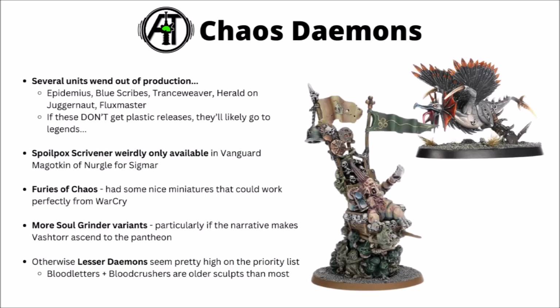Otherwise, for ranged things, the Spoilpox Scrivener. There's a Nurgle Herald variant that they can field, but is weirdly only available in Vanguard Maggotkin for Age of Sigmar. Maybe a little bit odd that they have him in the roster, but also not very easy to get. Furies of Chaos are one that went away that could make a return at some point. I feel like the Warcry Chaos Beasts could have been quite a good option if they even just repurposed those exact same models for release in 40k. I don't think anyone would complain too much.